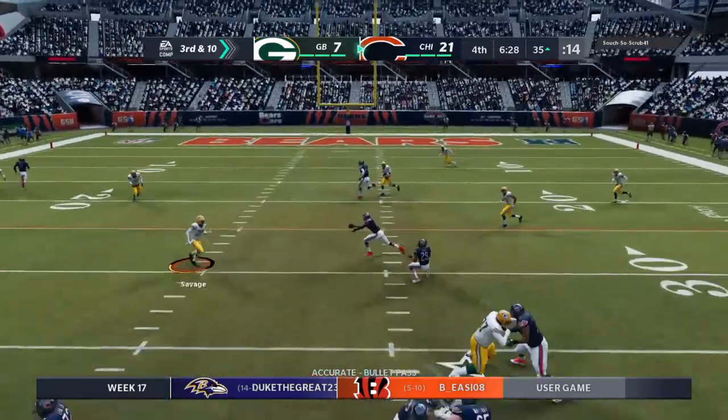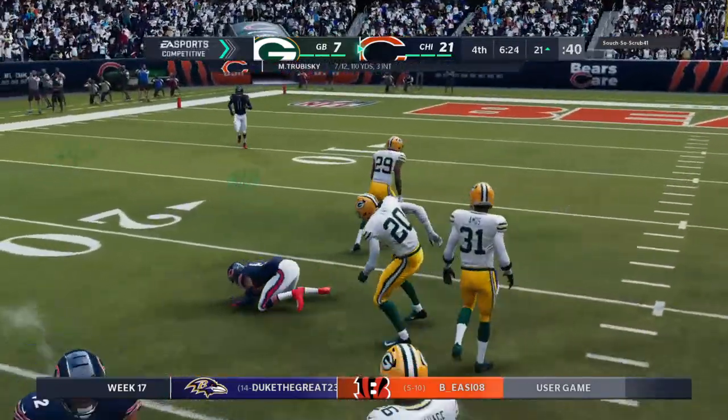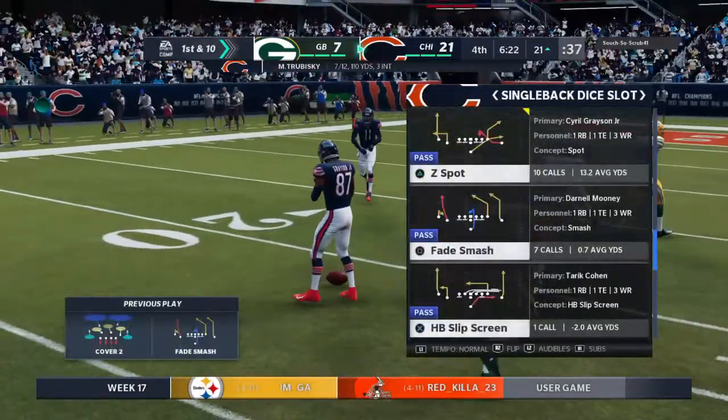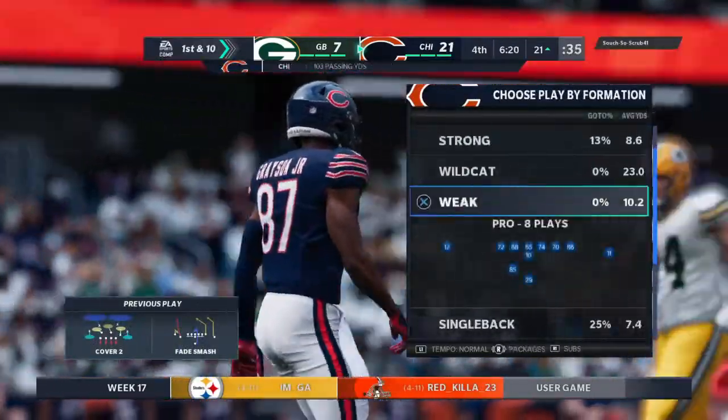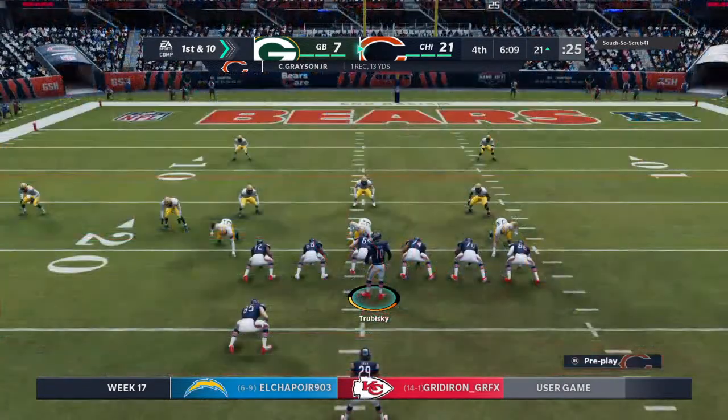Trubisky will throw. And he's got his man in stride, complete. And this is going to result in another first down as the tackle's made at the Packers' 21. Mark that down as a pickup of 13, and the Bears have the first.